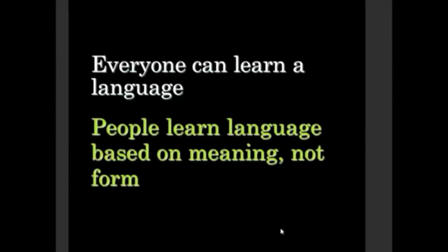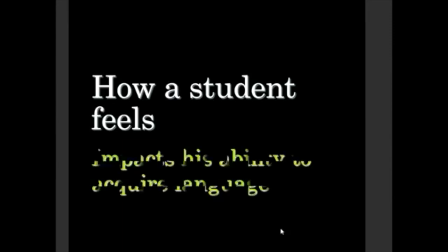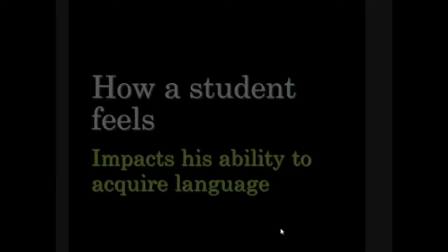So just a quick review, everyone can learn a language, and people learn language based on meaning, not grammar or form. Here's our third paradigm shift. How a student feels impacts his ability to acquire language. This is the affective filter hypothesis that Dr. Krashen has, where it says that how a student feels impacts how he acquires language.